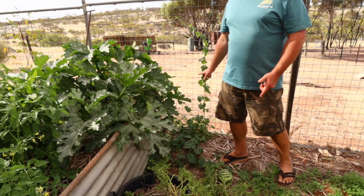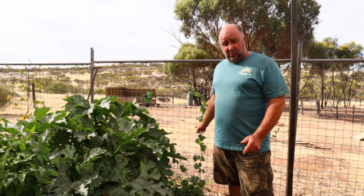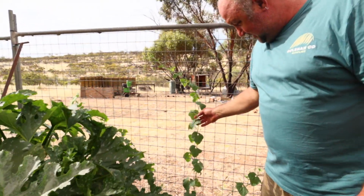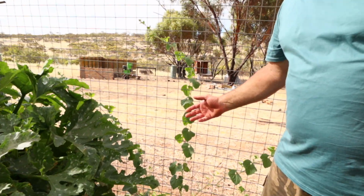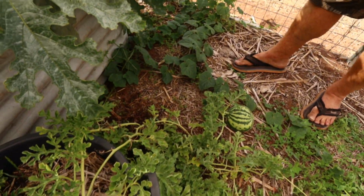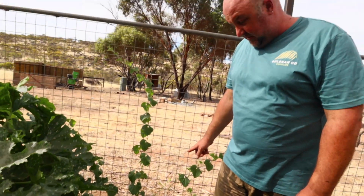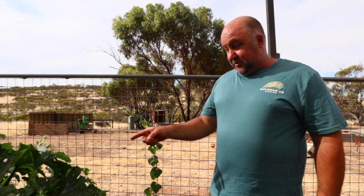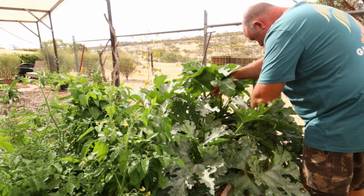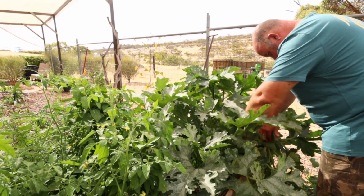Oh, and here we have an African horned cucumber, with no fruit on it. Now the reason being is the chickens actually quite like this one from the other side, and they tend to smash the new growth. Zucchini. Everyone grows zucchinis. Pulled out one this morning. We've got another couple down here.